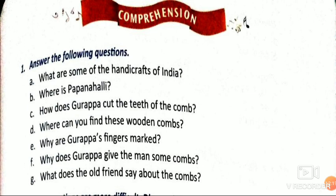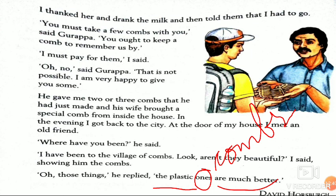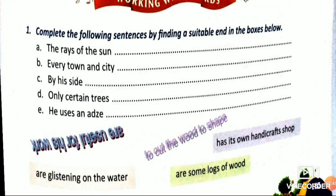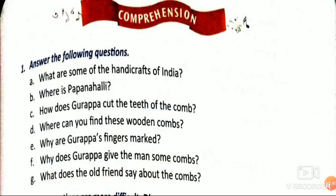Why are Gurapa's fingers marked? Gurapa's fingers are marked because the saw touches them. Why does Gurapa give the man some combs? Gurapa gives the man some combs for remembrance. What does the old friend say about the combs? The old friend says that the plastic ones are much better. Next exercise. You have to submit the questions and answers.